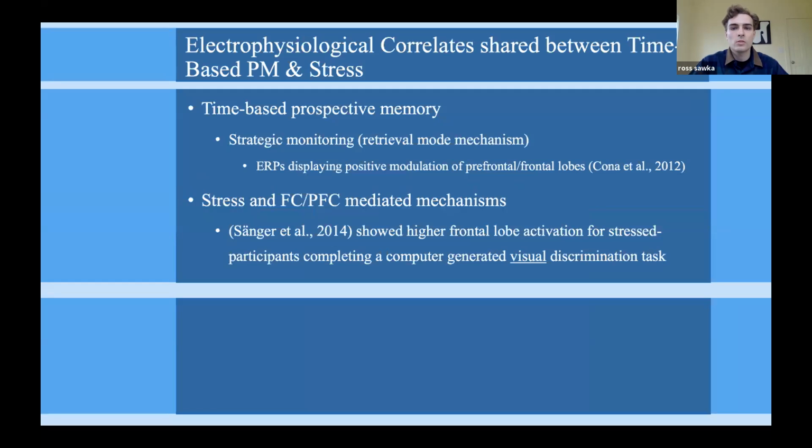So, some electrophysiological correlates shared between time-based PM and stress. Within Kona et al., they hypothesized that a retrieval mode mechanism was displayed by an ERP that was a positive modulation of the prefrontal frontal lobes. An ERP is an event-related potential. And this was between the time frame of 130 to 180 milliseconds. And relating stress to frontal cortical mediated mechanisms, within Sanger et al., they noted that there was higher frontal lobe activation for stressed participants completing a computer-generated visual discrimination task.